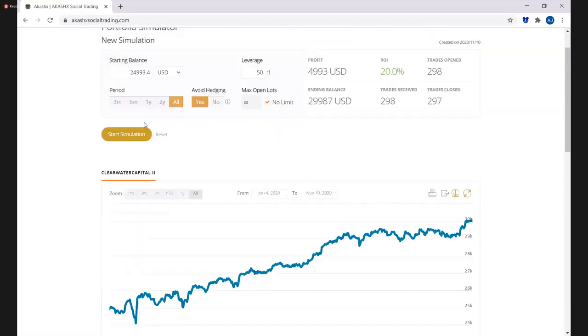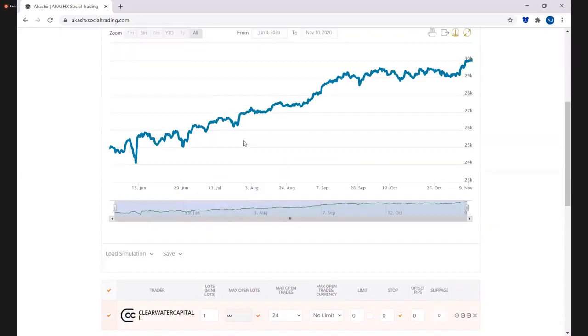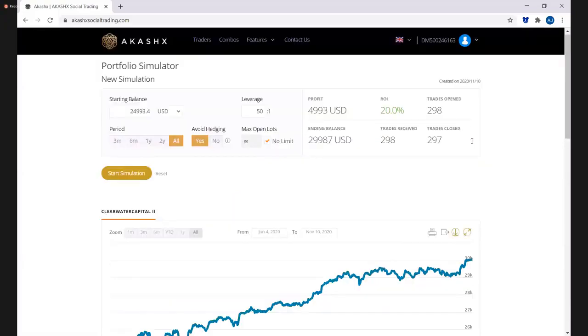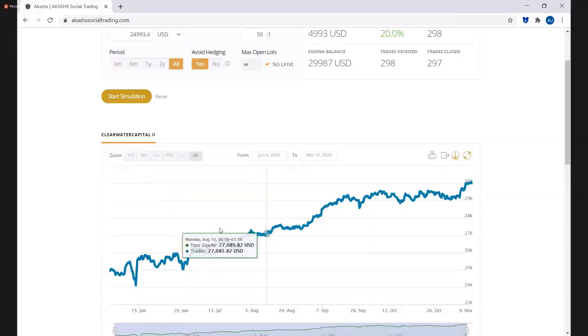So here, if I had $25,000 with my 50-to-1 leverage and I put 1 mini lot on him from the beginning of his track record, here's what my account would have looked like: almost $5,000 in profit, 20% ROI. I forget, he had a short track record. It was only 20-something weeks, I believe. So this gives you an idea of what my account would have looked like if I simulated my settings versus what the trader actually did.